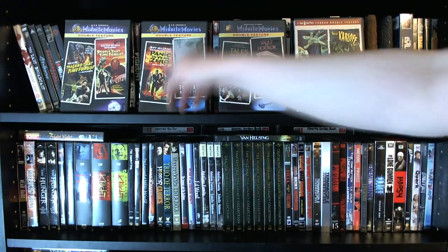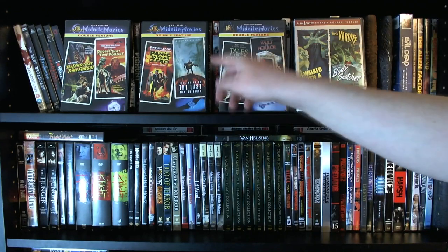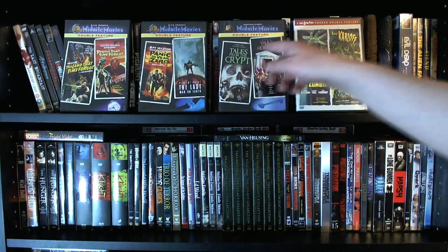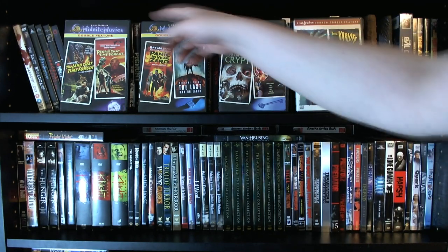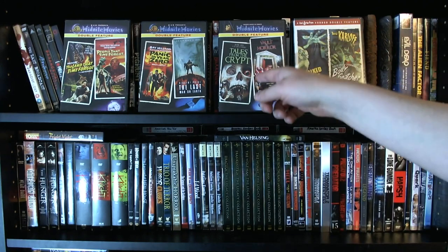Not too bad. And here we got The Panic in Year Zero and The Last Man on Earth, which is actually the first ever film adaptation of I Am Legend. The second, of course, was The Omega Man with Charlton Heston, which I have on Blu-ray, and I Am Legend, which I used to have on Blu-ray, but it was actually Annetta's, my ex's, and she took it with her. Actually, I think she sold it long before we split up. And this one's actually from 20th Century Fox, so I guess The Midnight Movies was like a co-thing between MGM and Fox.